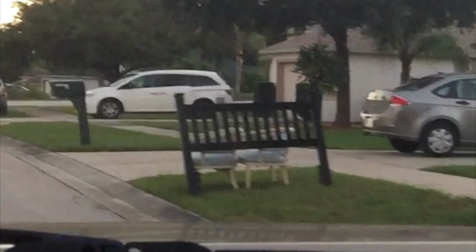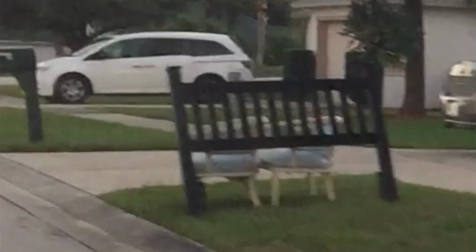Earlier today, I saw two chairs out on the side of someone's curb, and I thought to myself that those are some nice chairs. I could probably redo them. So if they're still there, when hubby got home with the truck, I was gonna go get them. And guess what, guys? They're still there. Totally about to snag those.